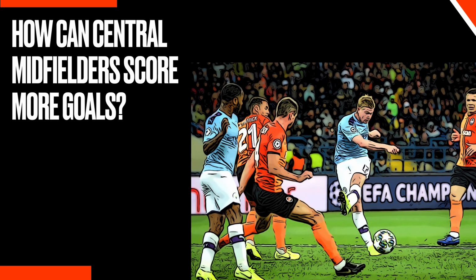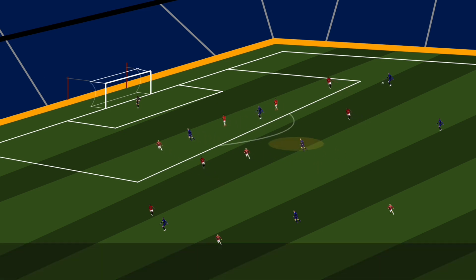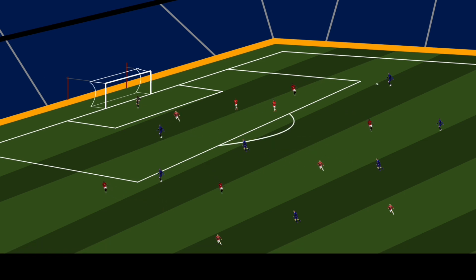And first of all, we're looking at when the ball is in wide areas, out with our fullbacks or our wingers. As that ball gets played out wide, a central midfielder who looks to score more goals may take more runs or more risky runs into the box. These runs into the box give great opportunities to get on the end of crosses or potentially even cutbacks. So as that ball is in a deeper position out wide, the midfielder can score more goals by making these runs into the box and looking at getting on the end of the cross.